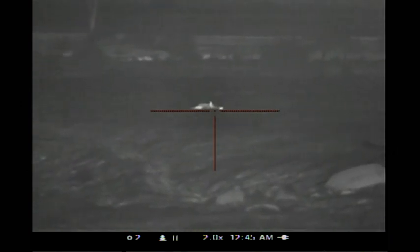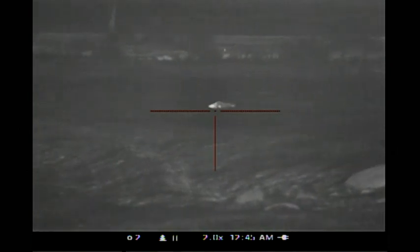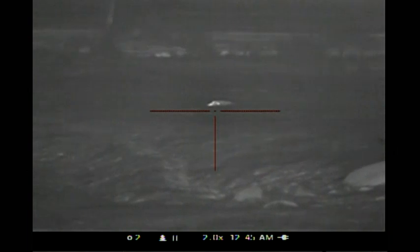Smoked him right there. Baby. Oh man. Gotta let this farm, fellas, we get set up.